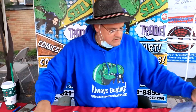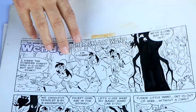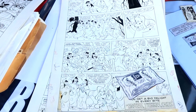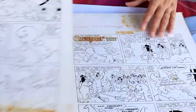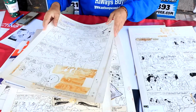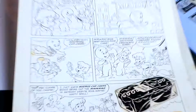Now these, I got a deal on these. I got them all, and they got spread around, but I was holding back on a few of them. These are Hostess Twinkie ads from Wendy, Casper, and I think I got one from Richie Rich. Nope. So I got a couple Caspers, and that's a Devil's Food Cake. They were all different versions of the baked goods.